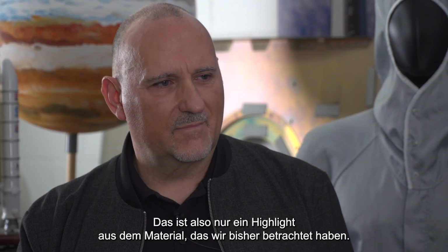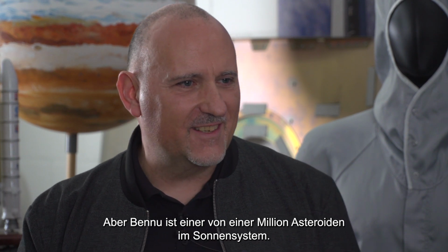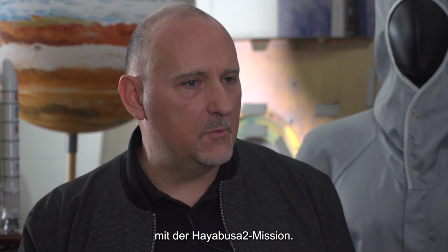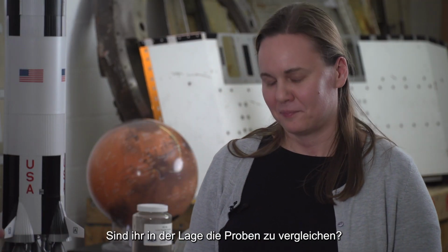So that's just one highlight from the material we've looked at so far. But Bennu is one of a million asteroids in the solar system. The Japanese brought back from Ryugu, another asteroid, some samples with the Hayabusa 2 mission. Are you able to compare both samples?